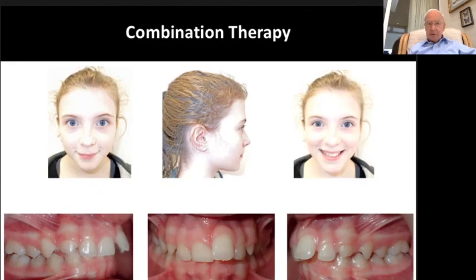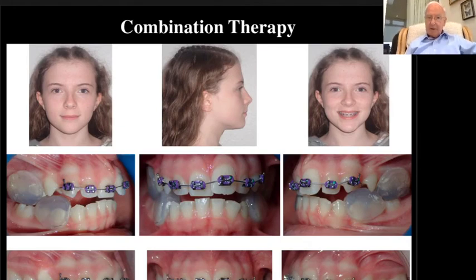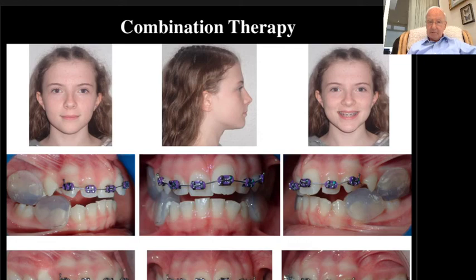This patient requires a combination of twin blocks and fixed appliances to correct her malocclusion. This is the construction bite, and brackets are fitted during the twin block stage to correct the anterior crowding at the same time as we're correcting the distal occlusion and advancing the mandible.